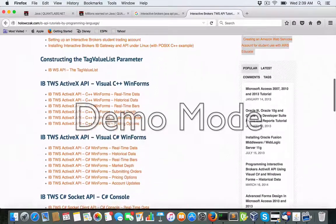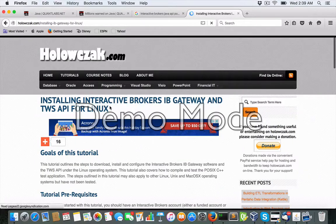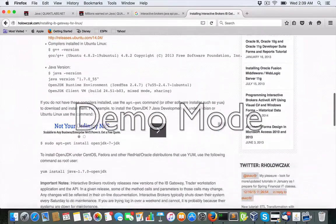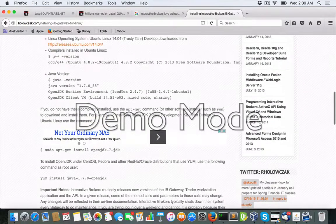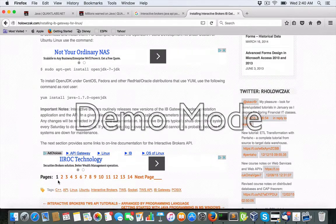Which one do we want? This one right here: Installing Interactive Brokers, IB Gateway and TWS for Linux. Okay, let's get to it. It's pretty simple. It walks you step by step on how to install Java, compile, all that fun stuff. I'm going to let you go through it, but because I'm on my Mac, I think I have to go around step 10 out of 14.